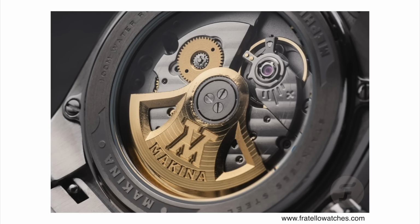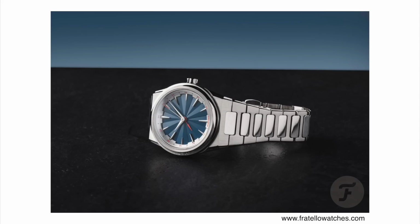Now, just like the Frederique Constant, this watch doesn't have a date window. For that, I think it looks cleaner in terms of the dial design. However, a GMT watch should feature a date window because it's one of the requirements for a GMT watch. So a bit of an oversight, but I think here they went with style over function. In terms of the pricing and availability, this one is not a limited edition. It's priced at 850 USD.